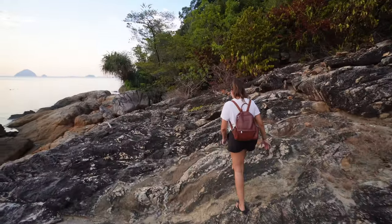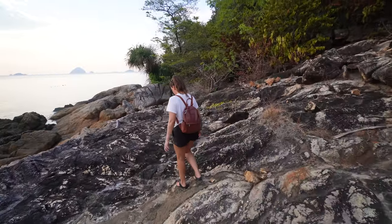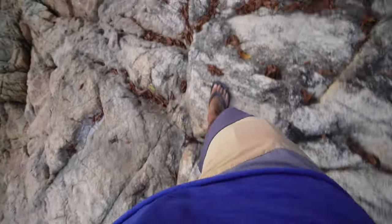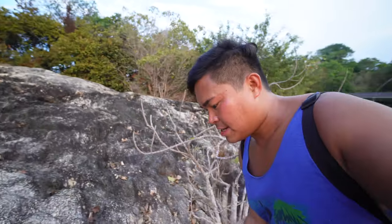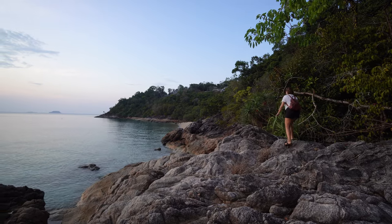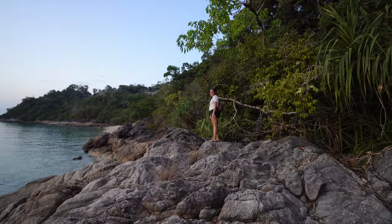Well, this is turning out to be quite the journey to this private sounding beach. It's a little bit of a hairy walk over these rocks, and I'm not even 100% sure it's gonna be worth it, but I think if anything, we'll have a beautiful view of the sunset and a place to ourselves, hopefully. Maybe this wasn't such a good idea.